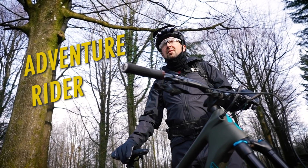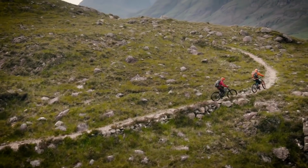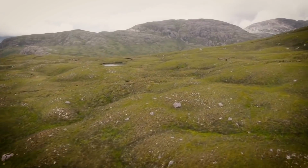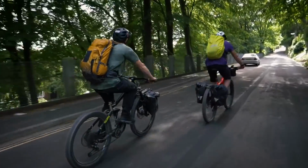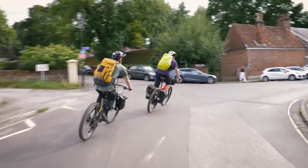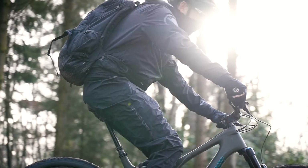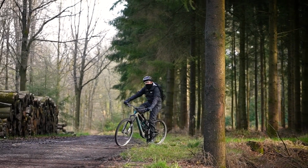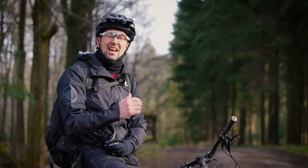Adventure rider. The aim of the game is to go where no bike has ever been before, probably in the worst conditions known to man. Hard riding, probably the odd bit of carrying, difficult route finding, bogs, lack of defined trails, varied surfaces, always sheep, always next horizon, and usually massive days out. You're going to be out for hours, if not days on end, so being prepared for every eventuality along the way is definitely key here.